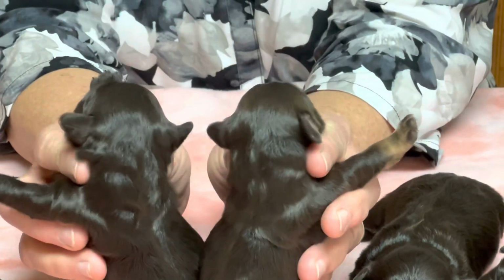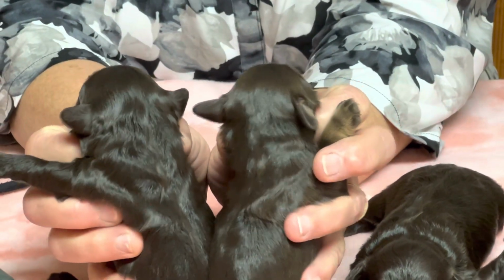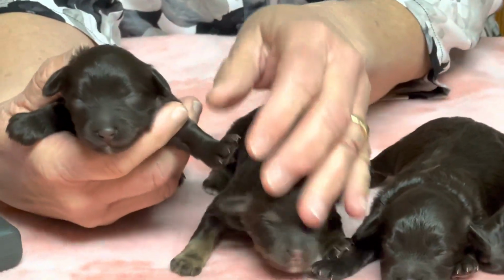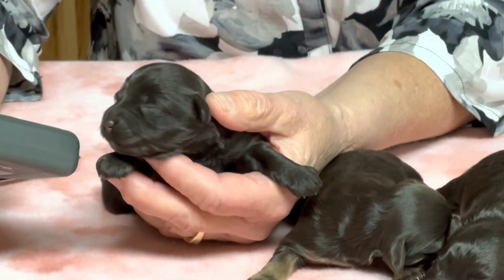So take a look at the back of their skulls. You can see the difference. She's got a bigger head set all the way around than the other female. Which doesn't mean she'll be a whole lot bigger, but I do think she'll be larger than the other one.